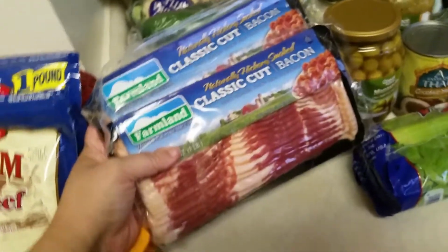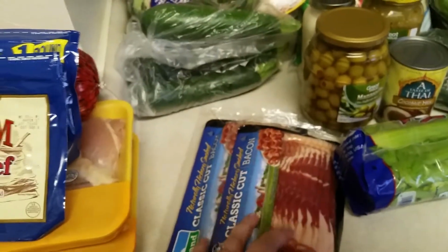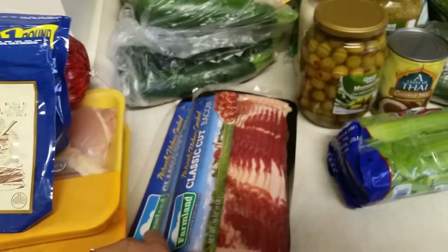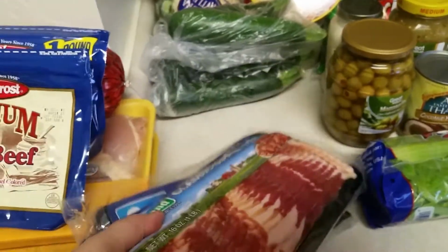Bacon, I got bacon on sale today, and again, that's from price matching. And yeah, we go through a considerable amount of bacon on a weekly basis. We'll probably only eat 1 of these this week, but they were on a 2 for $7 sale, so I bought both of them, and I'll stick one in the freezer and then just pop it out when I need it.